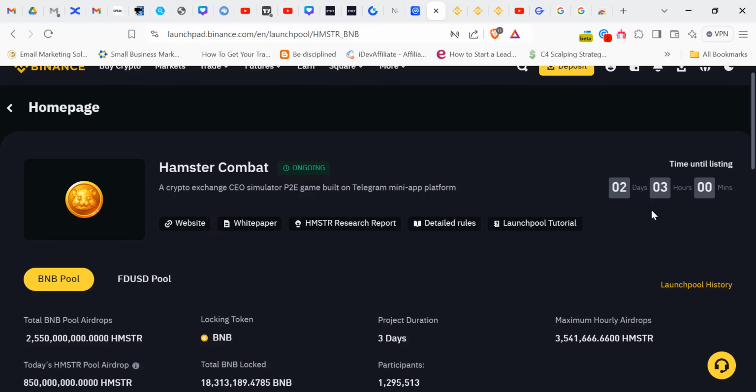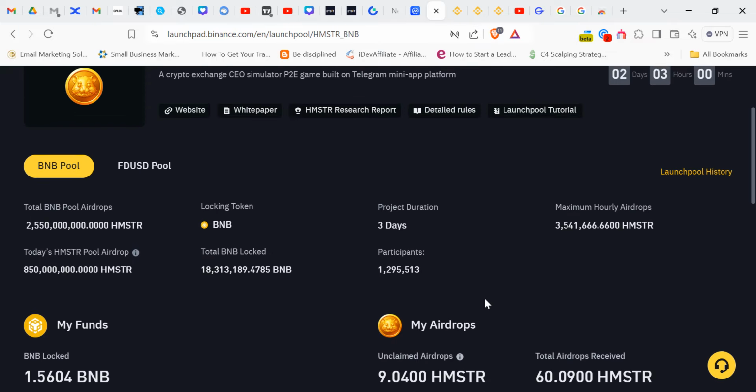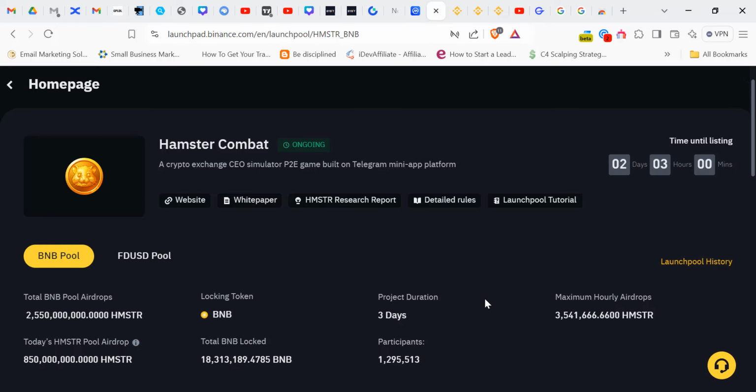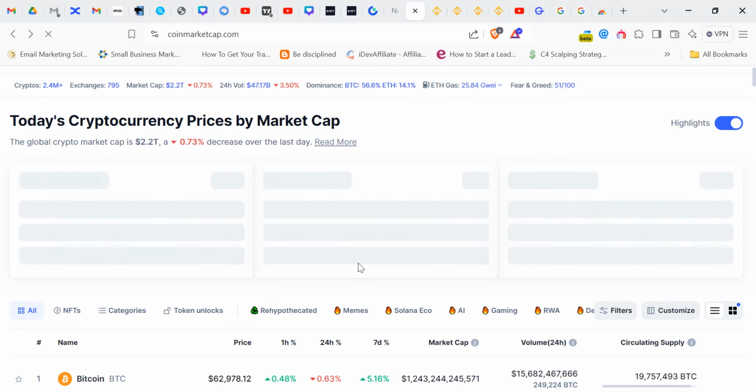Once this happens, let's hope that this can get up to 100 or more. I believe it will get up to more than 100 Hamster. And shall we just quickly check what's the value of Hamster today? Okay, let's quickly check the price updates for Hamster. So we are on CoinMarketCap and let's see what the market holds.